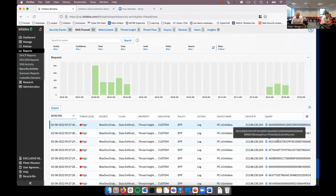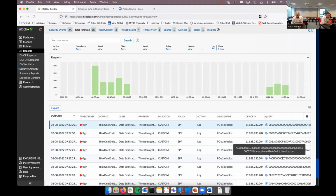So we know that DNS exfiltration is happening because the threat insight is mentioning it to us. And what we can see here is that there's always a general factor, being the smithy.com domain. So we can use that information, being the endpoint, being that we have DNS exfiltration, and the common denominator being Smithy. We can use that information in SentinelOne to go threat hunting.